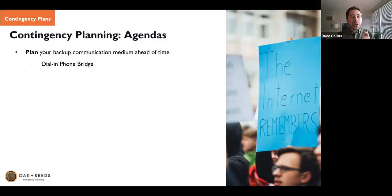So some good, simple backup plans in case Zoom fails. Make sure everyone knows how to dial in with just their cell phones, okay? Zoom meetings have a dial-in.